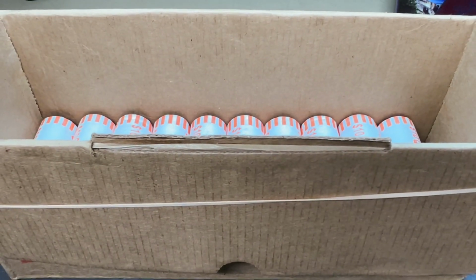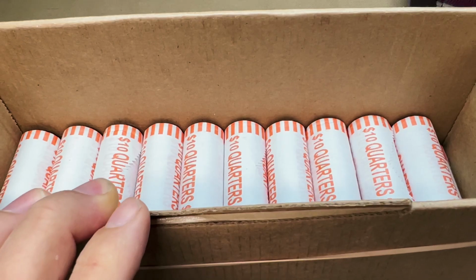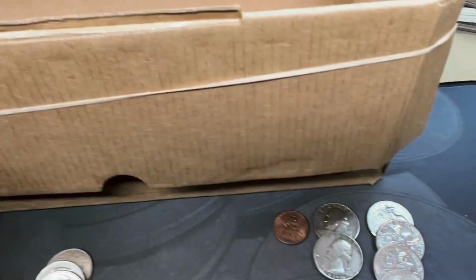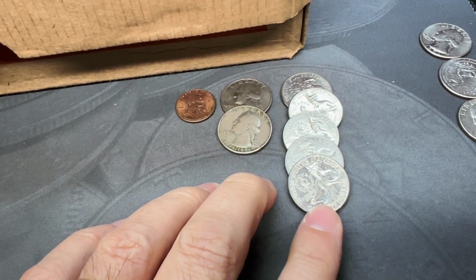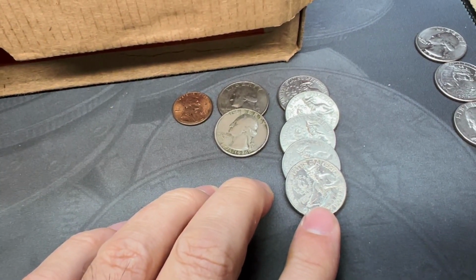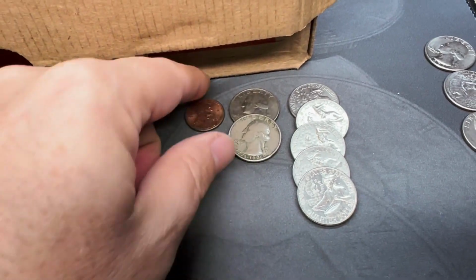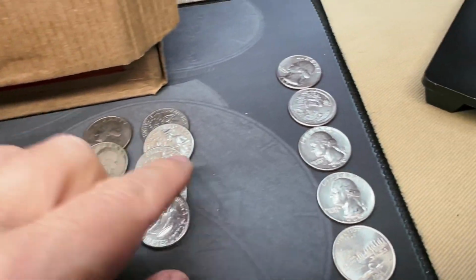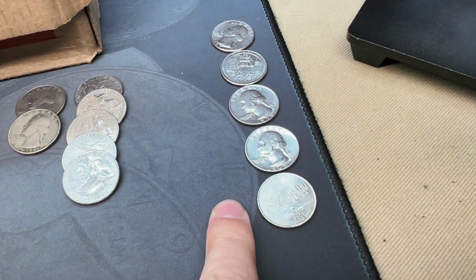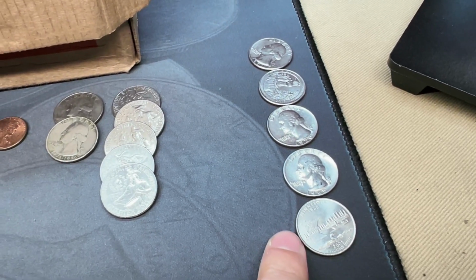So this has been a really slow box of quarters. As you can see, we're deep into the box. We're actually on roll number 30. Now, we found a few things along the way. We do have 5 of the Denver Bicentennials that have all been checked for the double die obverse. No luck there. We've had 2 Bicentennial Phillies, and I did get shortchanged in one roll with a penny, and it's not even a nice penny. And we've got a couple of really nice looking coins that might be upgrades for our books. We'll find that out at the end of the video.